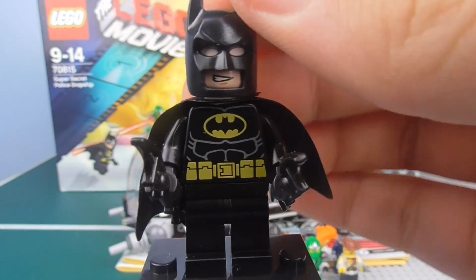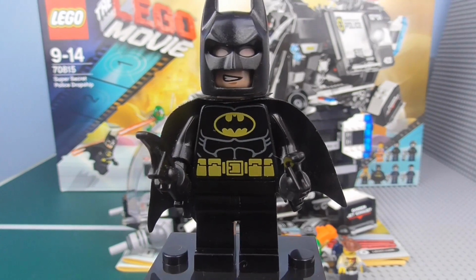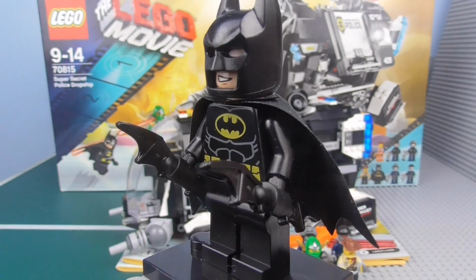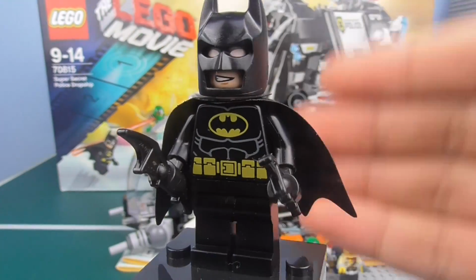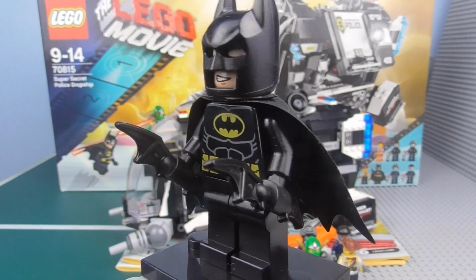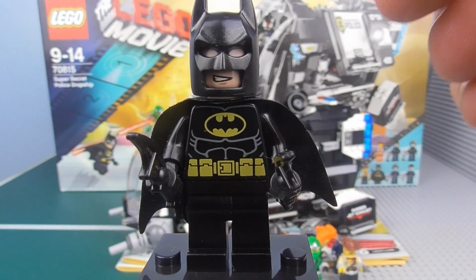We didn't get him in the mini sets. There is another set that's just come out with Angry Kitty where you get Batman, but actually not that many when it comes to LEGO Movie, which is kind of strange because he's such a main character. But anyway, that is Batman, one of the greatest minifigures, and I think it's now time to go on to another minifigure, the Green Ninja.